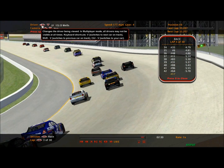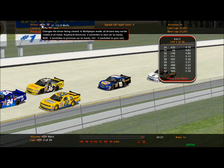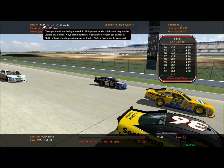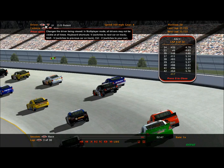Hey, he did it last week at a track he'd never been to in Arizona, so Danny Wells could end up pulling off two in a row here and do it at tracks that he's never raced at before. He obviously learns quickly. Yes, you are right. And there's Dylan Poteet way up on the high side right here.